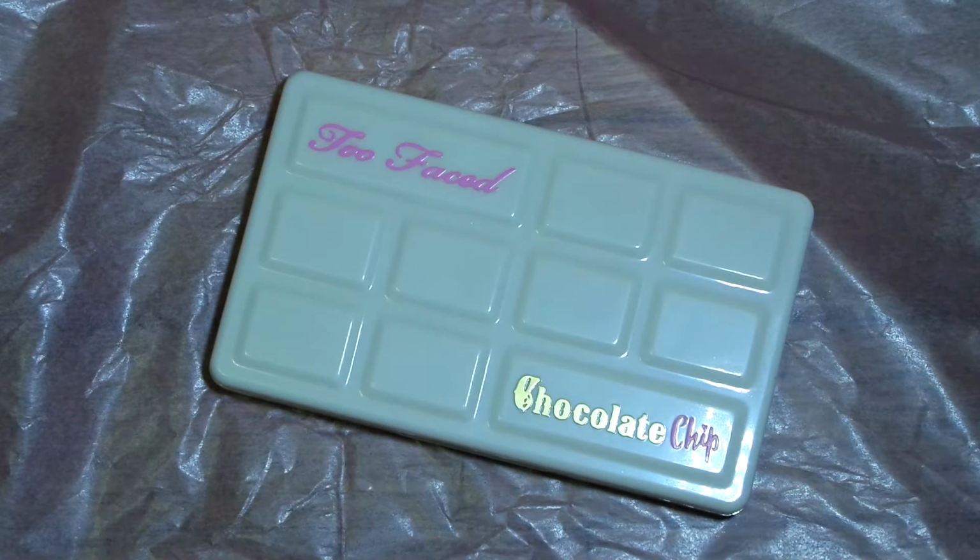Alright, so there she is. I really wanted to start off by showing you guys some size comparisons, because when people call this small, sometimes it's hard to tell what they mean by small, which to me makes sense that it's small because the other ones are chocolate bars and this is a chocolate chip, and well, chocolate chips are tiny.